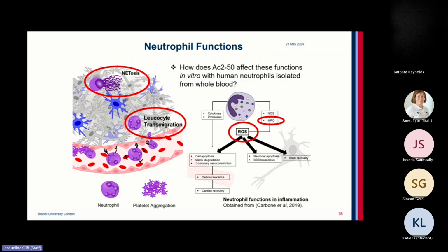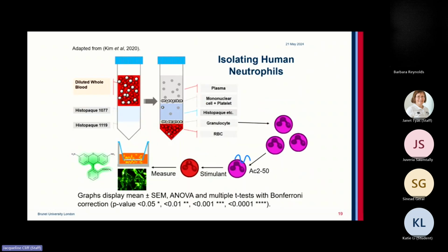But as I said earlier, we still don't necessarily know the reaction that the neutrophils will have to the AC2-50 peptide. So we need to characterize treatment with the AC2-50 peptide under all of these functions. How I did this was by taking neutrophils from healthy donors, using a Histopaque 1077 and 1119 density gradient, which essentially means that because your neutrophils are heavier, they're more likely to go into the 1119 section. That means you can get a relatively pure population of neutrophils to then test by pre-treating with the drug, stimulating them so that they're in an inflammatory condition, and then testing how these neutrophil functions are changed.